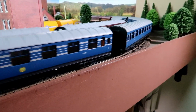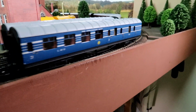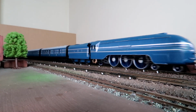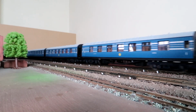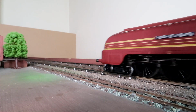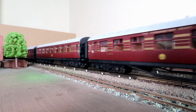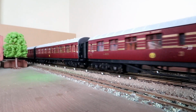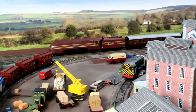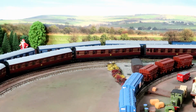Just look and listen to these amazing machines at work. I honestly can't choose between them, can you? For me, these are the best looking streamlined locomotives ever built.